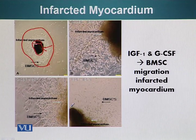We tried different types of cytokines, signaling molecules: IGF, GCSF, and also SCF. We wanted to see what combination will allow stem cells to move towards the damaged heart tissue. When we used these different regimens, it turned out that IGF and GCSF help mobilize stem cells into the damaged heart tissue. Once these cells have reached the myocardium, they also start making proteins that are specific for heart cells.